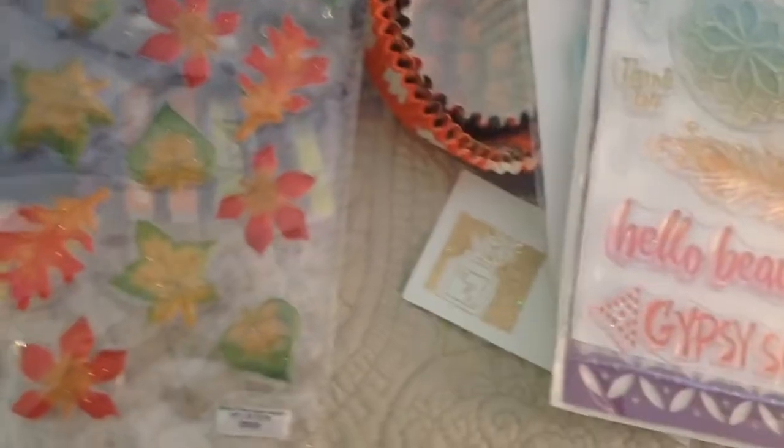Okay. Oops. Okay, I got glitter everywhere. What should I do? Should I go to the pocket letter? Yeah, let's go to the pocket letter. It's so pretty. Okay, here we go.